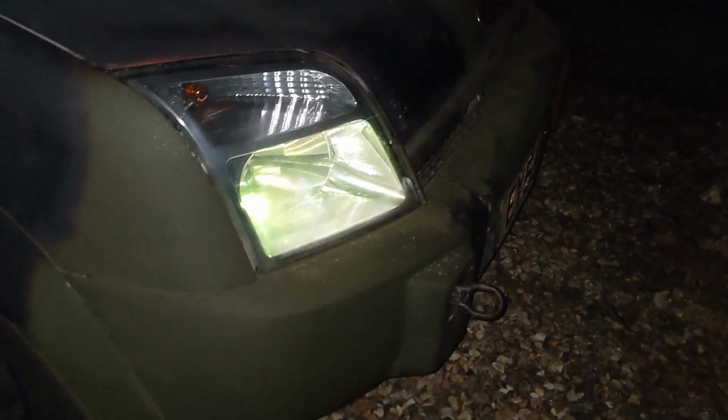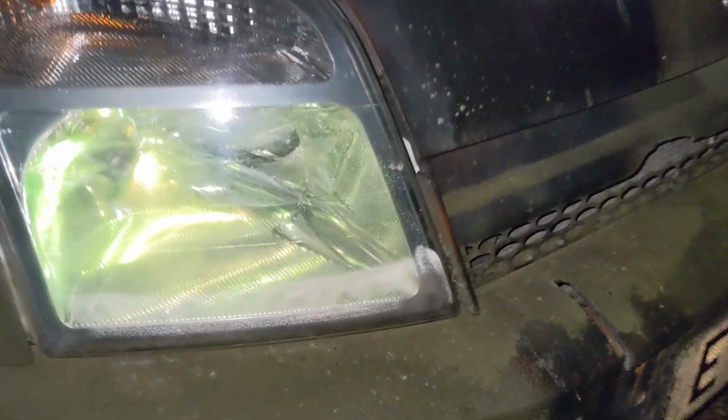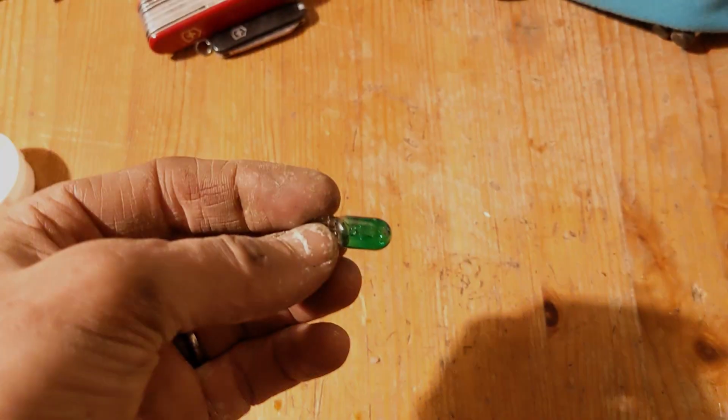Doing the final checks, I realised what they meant by the lights being the incorrect colour. Apparently the side light bulbs have been replaced with green ones. I hadn't even noticed that before.